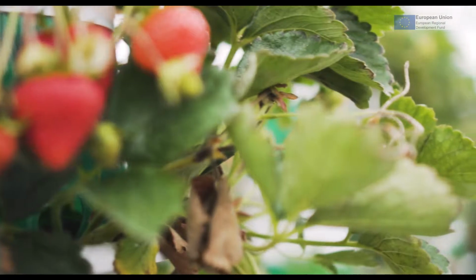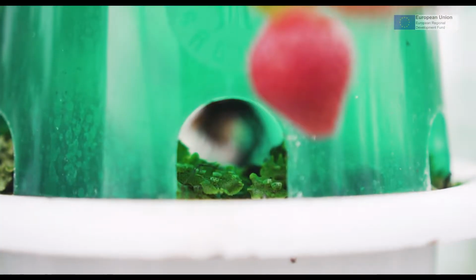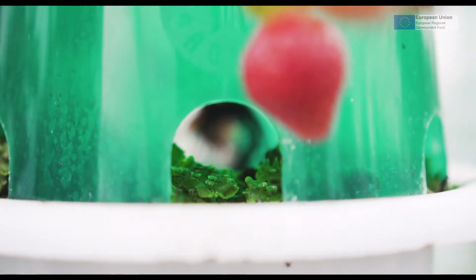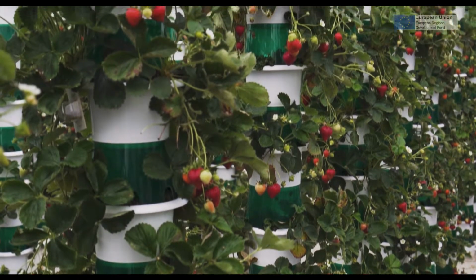The innovation here is actually producing strawberries in a low input format, but producing 5 times the amount of strawberries per square metre of area, which is good for the grower, it's good for the producer, and it's good for the environment and good for the consumer at the end of the day.